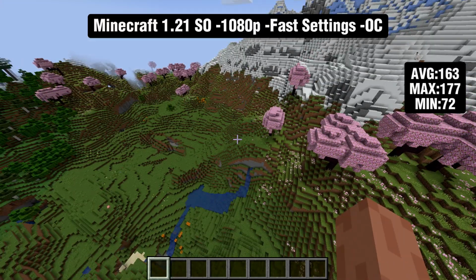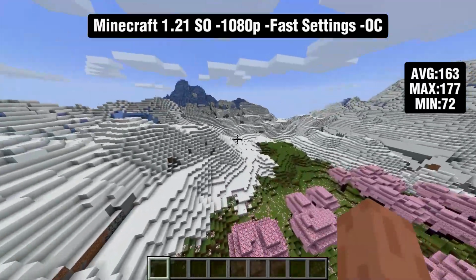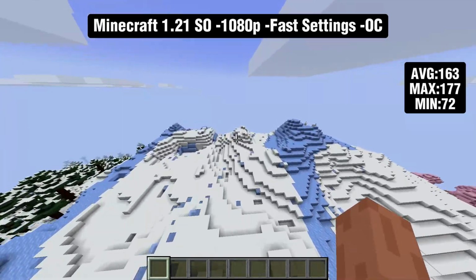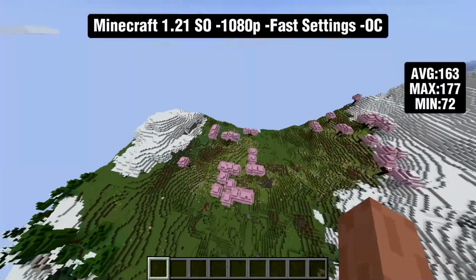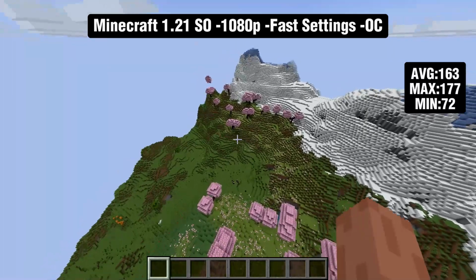Now, even with the same settings, Minecraft only got an average of 163 FPS. That is more than likely because of my 180 cap that I have limited, but the minimum did drop down to 72, which means that the higher performance is causing a bit more stuttering, which is something that you don't really want, especially if you're trying to play online. But no matter how you play, it's still going to be a playable experience no matter what.